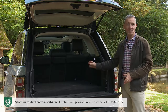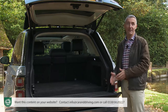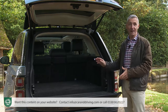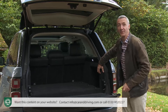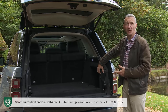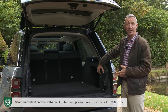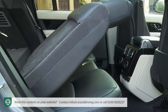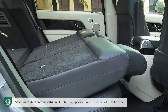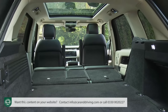There's no ski hatch provided, nor is there a 40-20-40 seatback split. So if you have longer items to carry, you're going to have to flatten part or all of the rear bench. Electronic buttons are provided for this purpose. You can use these to ease the angle of the backrest forward if you just want a few more inches to squeeze in that extra awkward suitcase, or they can flatten the rear seat entirely, and pleasingly, they can erect it again too. When everything is flat, 2,360 litres of space is on offer.